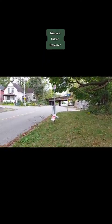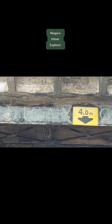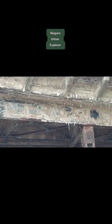Okay, let's go check out the next bridge here. All right, got our hiking sticks. There's the next one. Okay, here's the bottom of the Cataract one. You can still see the old Michigan Central. Barely. Michigan Central.